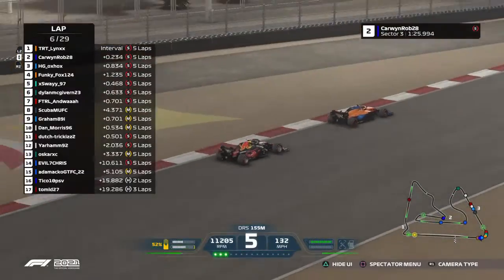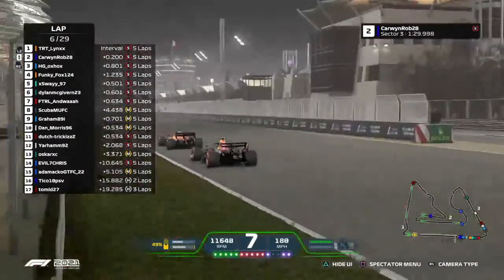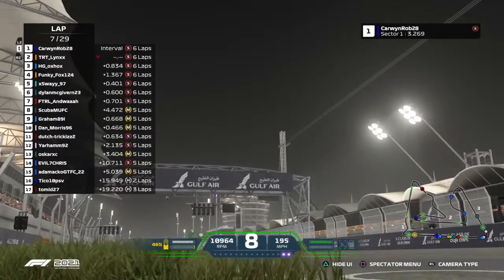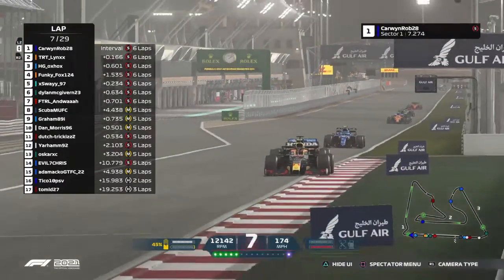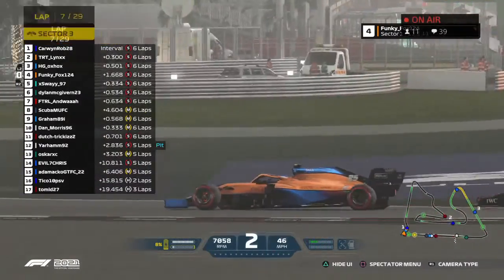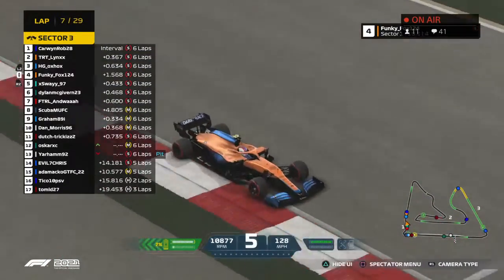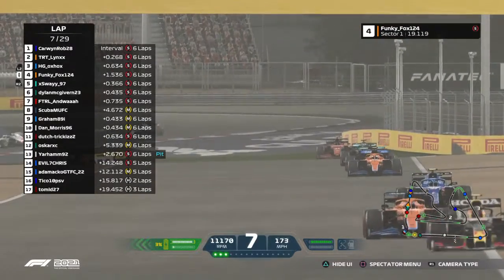Could be losing it into turn 1 this time around then. Race lead might be about to change hands here. Here comes Carwin. DRS is open in the slipstream to the inside, and that should be a fairly easy move. And through he goes. Further back, Funky Fox and Sway. We've got a yellow flag further back. It's Adamako, I think. He's had a spin at Bendel Bottleneck. Yarman is in the pits then, so I think he might have just picked up a little bit of wing damage from that spin.